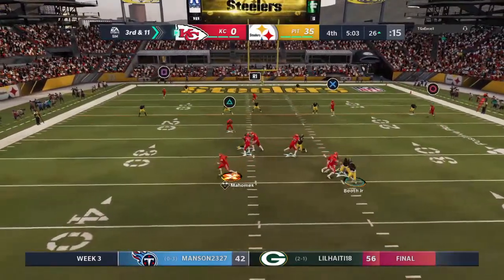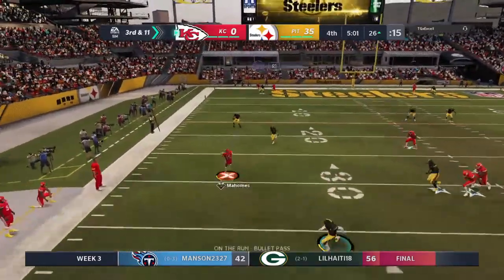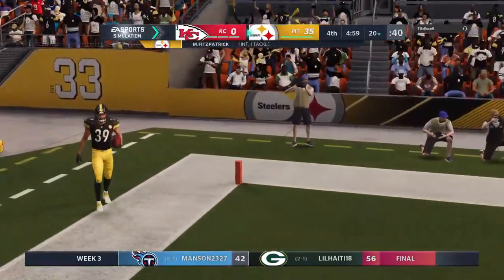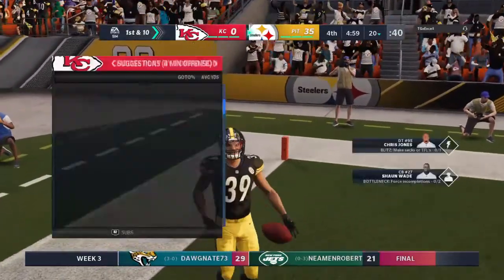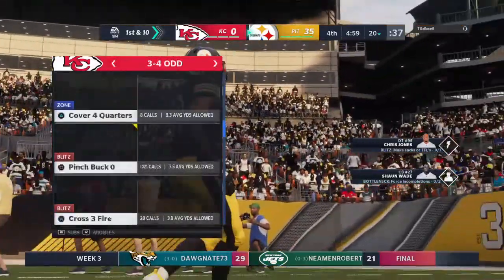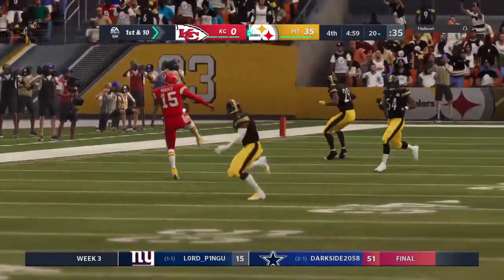Working from the gun, Mahomes forced out to his left. He's going to take a shot for the end zone, and it'll be intercepted. Picked up by Minkah Fitzpatrick. The utter domination here just continues. This defense, I don't know what more we can say all around about their performance.